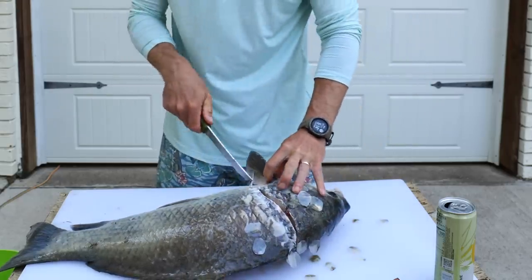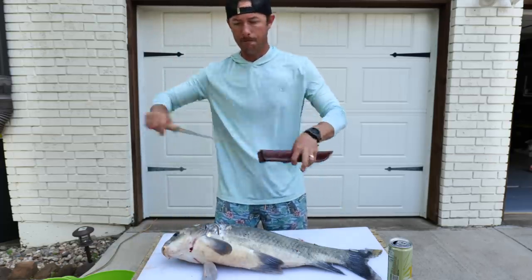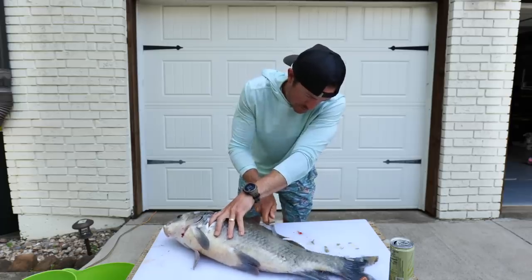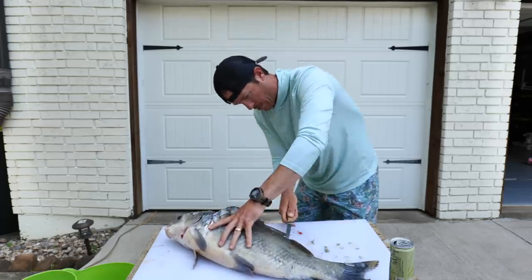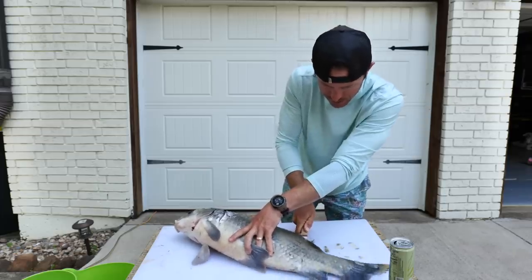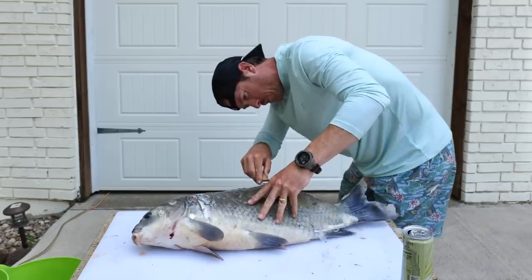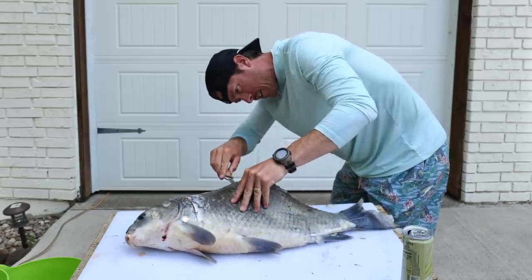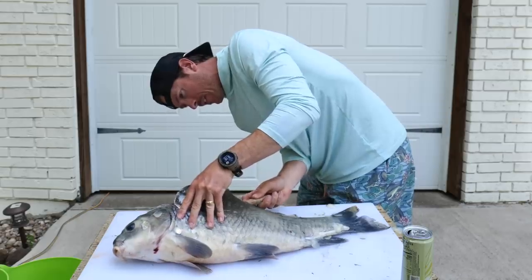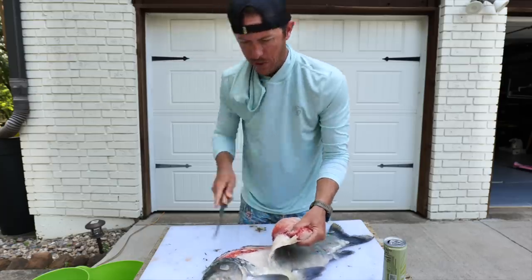Not totally familiar with the anatomy. Let's actually try to get the fillet knife up in here. Okay, I'm just kind of running this up here. See what happens. Should be past the ribs now. See if we can come out that other side. Got that. God, this is crazy. Meat looks pretty decent, quite honestly. Not seeing anything that I'm scared of at this point. That is looking pretty interesting right there.